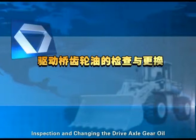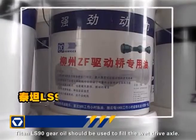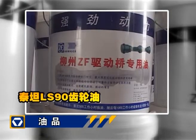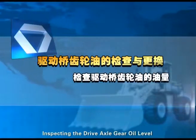Inspection and changing the drive axle gear oil. Oil products: Titan LS90 gear oil should be used to fill the wet drive axle. Inspecting the drive axle gear oil level.